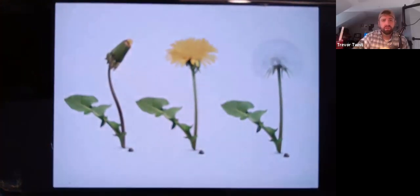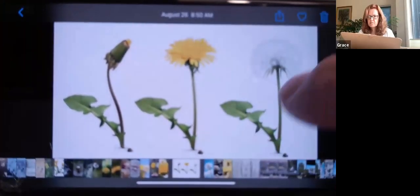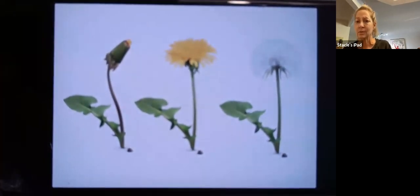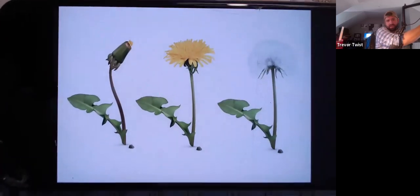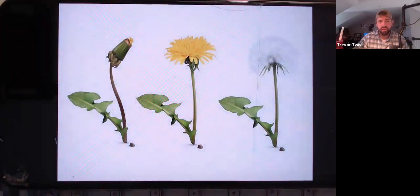I wonder if it's too close. You're out of focus. Yeah, I know it is. Oh, it's too close to be focused. I don't think so. This thing can be crazy. I think it just takes a moment. It's like an autofocus, so there's not much I can do.